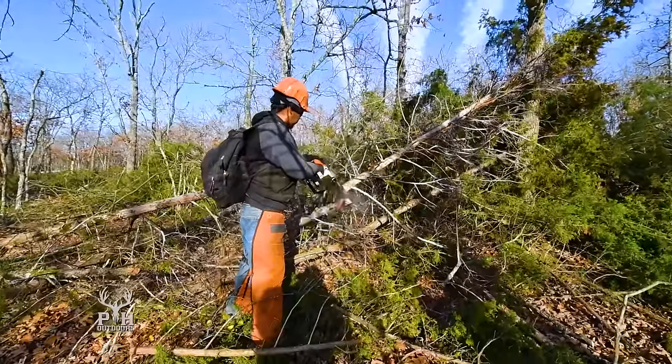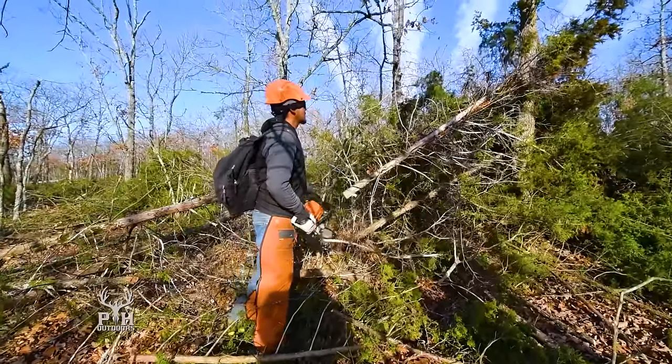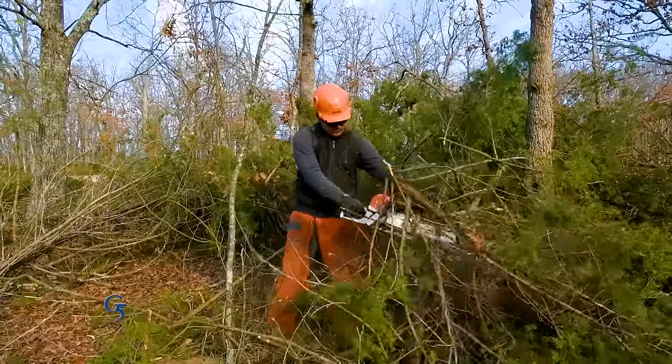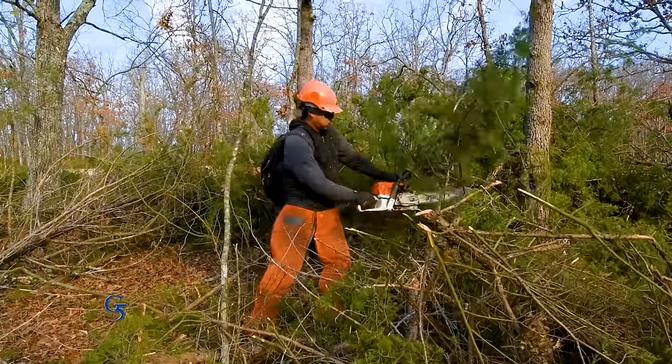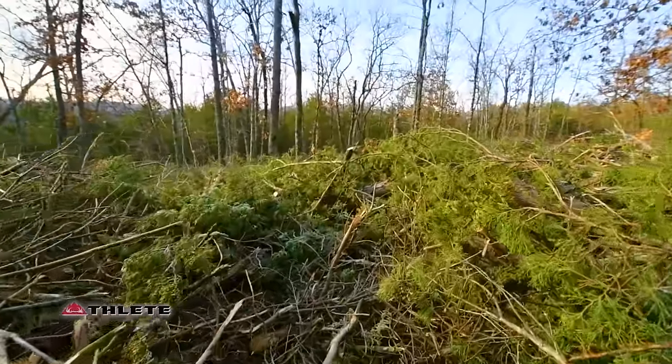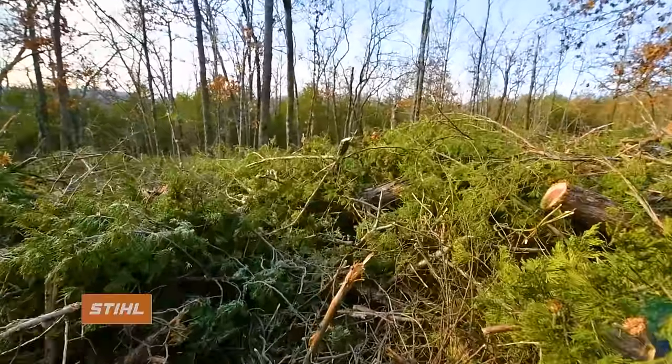You've got limited visibility. We now pay the crew we use to slash those every 4 feet, get them down on the ground, cut them up every 4 feet. That lets those logs dry out much more, and when you slash the cedars, you will get much better consumption just the first fire through.